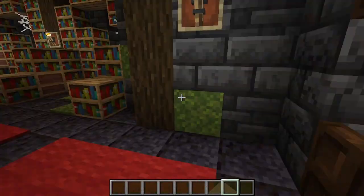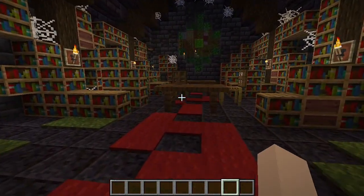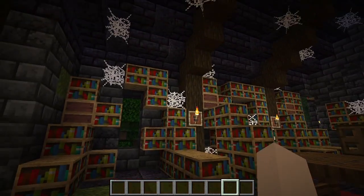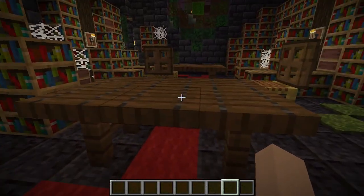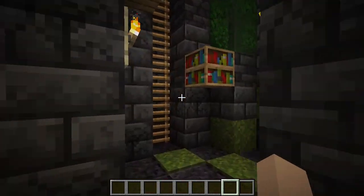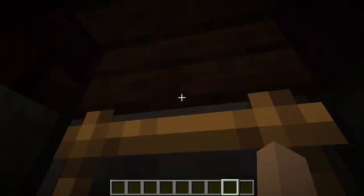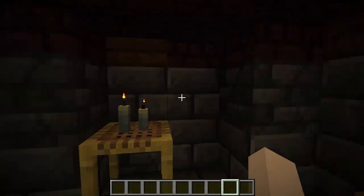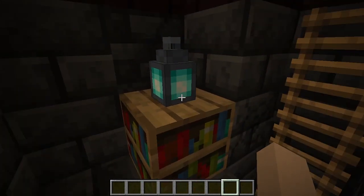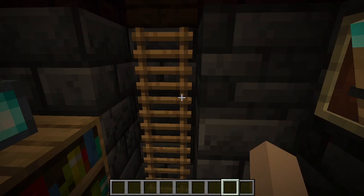But then, as we come inside, you can see that it's been abandoned for a long time. This has been a fun little build to put together. And my favorite little detail, if you come back into the tower here, we've got a little area that has soul flames in it. So somebody was obviously doing some studying here that led to new discoveries.